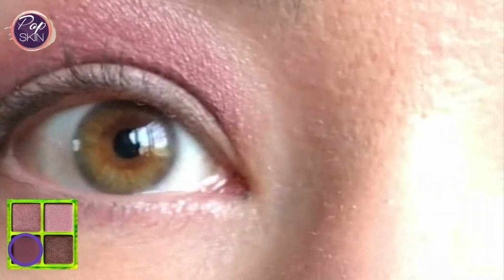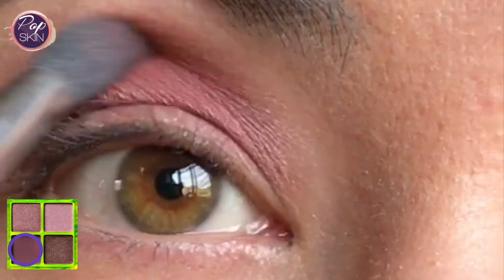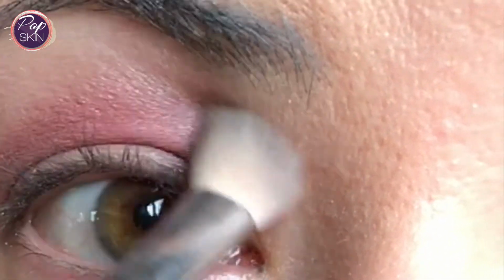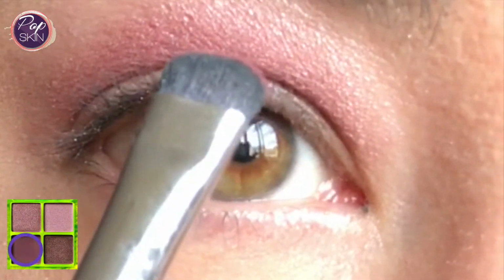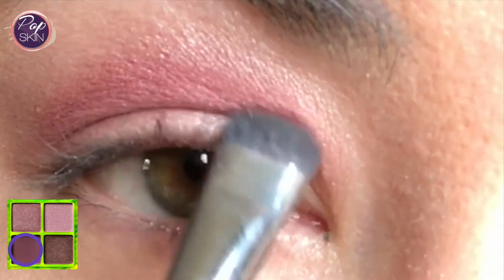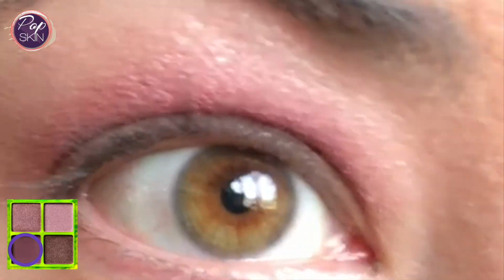I am building the dark matte eyeshadow just above my eyelid, but in a very, very thin line, just where it's visible. I have more space above my eyelid then to soften it out, as you can see here with the blending. Again, I'm building that matte very thinly over the blend. This thin flat brush is quite good at doing this. This one's a Sigma E20 short shader. The Spectrum A13 is also pretty good for this.